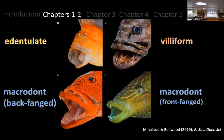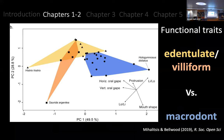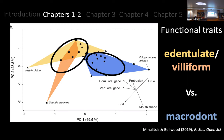So we have the morphological trait space telling us that there are these distinct morphotypes. However, when we looked at the functional trait space, it told us a little bit of a different story, with edentulates and viliforms overlapping a bit more and macrodonts being more distinct, suggesting that the edentulates and the viliforms may have a bit of a different feeding behavior or way of manipulating prey as opposed to macrodonts. More on that later.